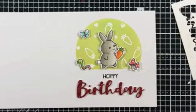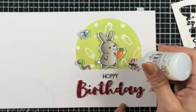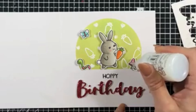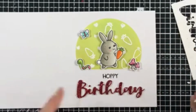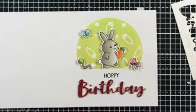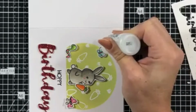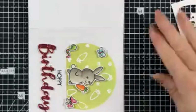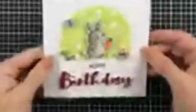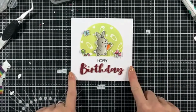And what I have found, and I did kind of know this beforehand, is that it does wash out your white dots that you've done on your toadstool a little bit. But they are glossy now it's dried, which is a really nice look. And then I've added some Stickles to the wings of my butterfly for some extra glitter and shimmer. And that's our card complete.